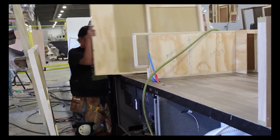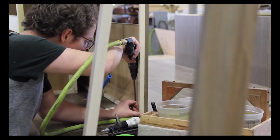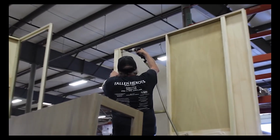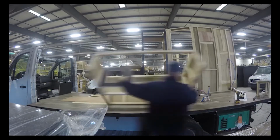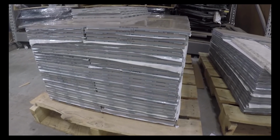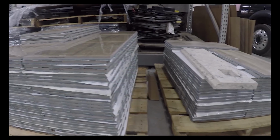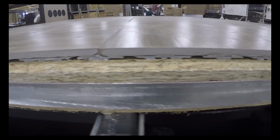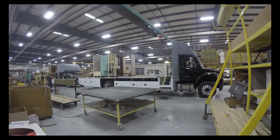Just like in residential building, the next step is where the fun begins and things start to take shape. Unlike residential, however, an RV is actually built from the inside out. If the specific product features tile flooring, then it's at this point that the tile flooring is installed. Our tile floors are installed in trays that allow them to snap together, and then a flexible grout is used to finish the look.